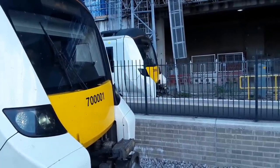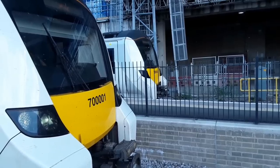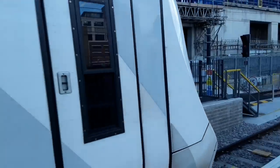Et voila. Okay, now departing is 700-001 with the 1752 Thameslink service to Cambridge.